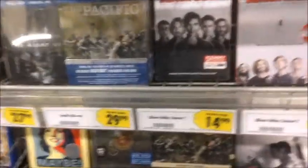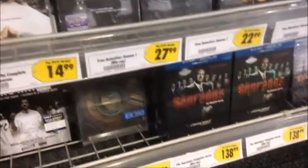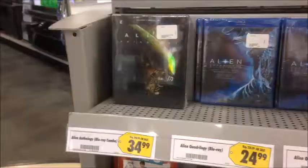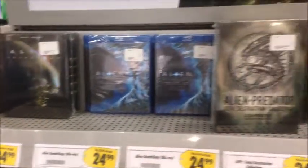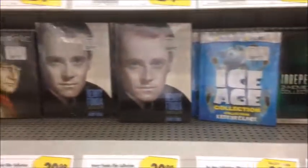There's Pacific, $30, it's actually cheap. Silicon Valley, True Detective, Sopranos for $140, I think that was on sale though. Pacific was only $24, I'm surprised. Here's some more of their bargain ones, or trilogies, I guess. They had movies all over the place.